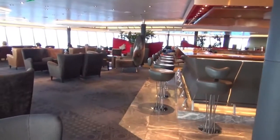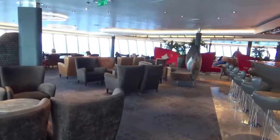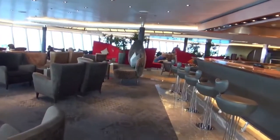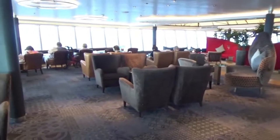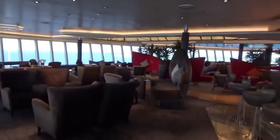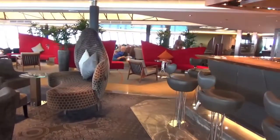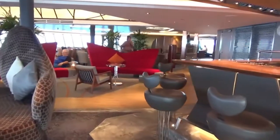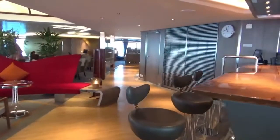There's a bar here which isn't open right now because we're in port. But it is full. If I'm whispering, it's because there's people, you know, reading. But it's full of places to sit and look out these huge windows. I think I videoed an Explorations Lounge on the New Amsterdam videos. I know I took the footage, whether I included it in the final video or not, I'm not sure.